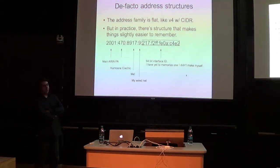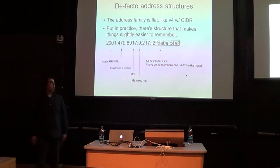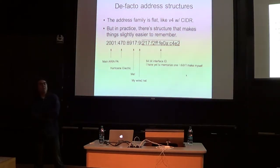Oh, and this is how I end up memorizing addresses. In theory, IPv6 is just a big bit string, no structure. But in practice, there tends to be. For instance, this is an address at my house, where the 2001 portion is a block you'll see over and over and over again right now, because it's one of the main ones that ARIN is allocating from.